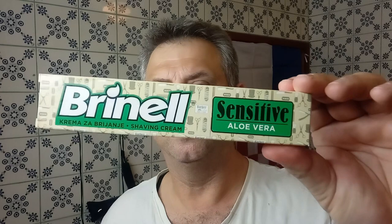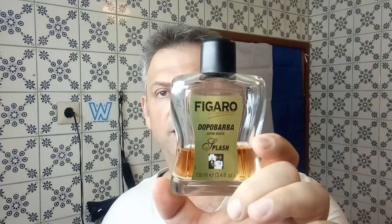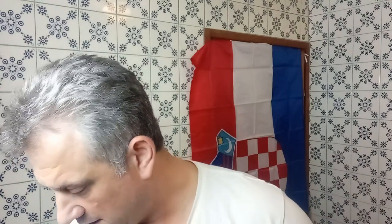Pre-shave, I will take the SOTD Mill Decipher. As shaving cream, I will use a Croatian product, this Brinell Sensitive Aloe Vera shaving cream. And aftershave, I use my absolute favorite in scent, the Figaro Tobacco and Woods aftershave. So I go now prepare my face and all what I need, and when I'm ready, then I'm back for the shave for you.